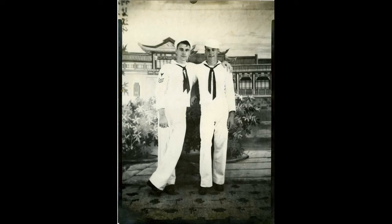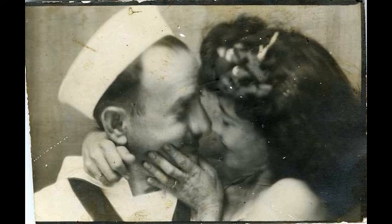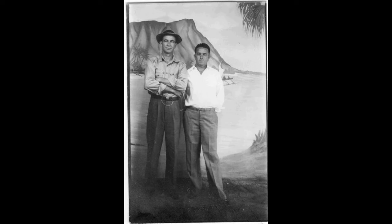These women, adorned with grass skirts and floral lace, brought an air of exoticism and allure to the photographs. The presence of hula girls not only provided a visual representation of the servicemen's travels, but also captured a fleeting moment of joy and camaraderie in the midst of an uncertain world.